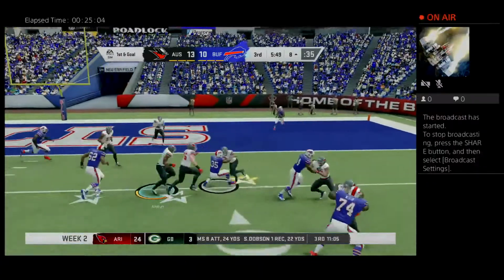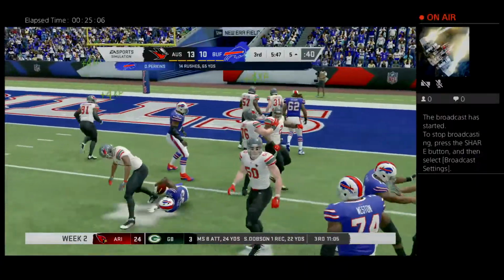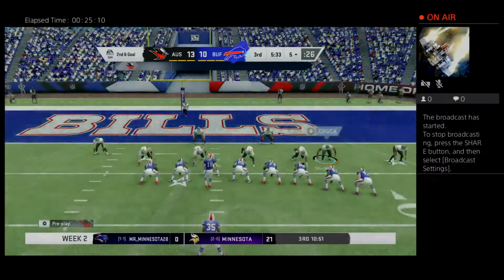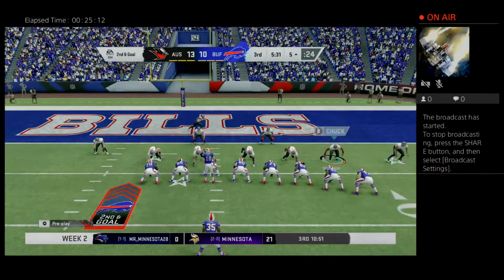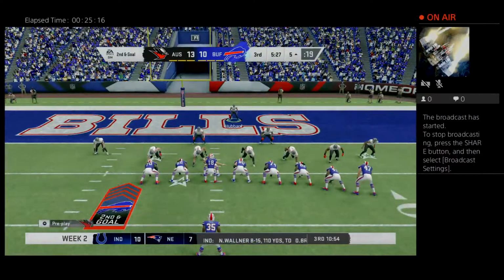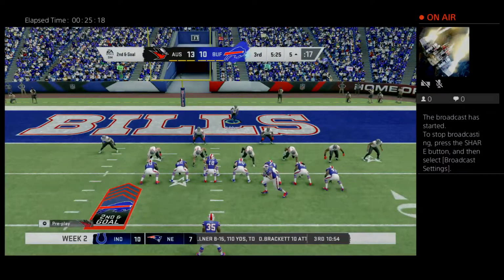Now a shotgun give to Perkins. And they'll get this from the 8 to the 5. Pick up a 3. Not a big run on the first play of the drive, but that doesn't necessarily mean it was a bad play. Sometimes you're just trying to settle in, get your guys a little bit of contact, and get things moving.